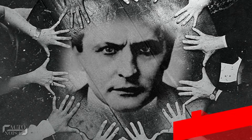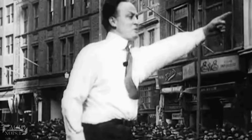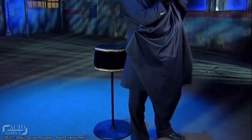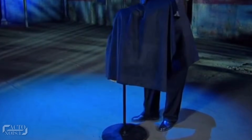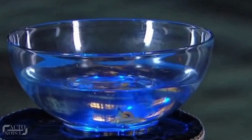So finally, the great Houdini's last trick on our list, the magical fishbowl trick. In this trick, Houdini takes a piece of cloth and shows the audience that it's not a gimmick cloth and that there are no pockets inside it. And that's true, it's just a simple piece of cloth. He then makes some gestures and it looks like he's got something from the air, and then places it over the table covering using that piece of cloth. He removes the cloth covering, and what we find inside is a fishbowl.